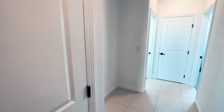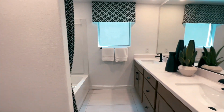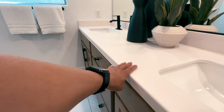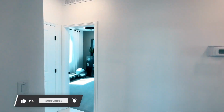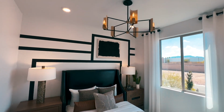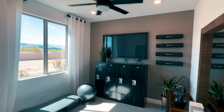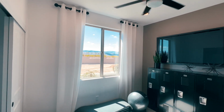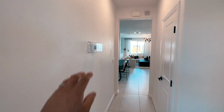Linen closet. And then here is a bathroom with 2 sinks. Kind of matte, rounded. Then you have your bathtub shower. And you have 2 rooms here, so we go to the left. And then they're displaying this as a gym. And you have more storage space here, smaller linen closet. You have a thermostat down here.